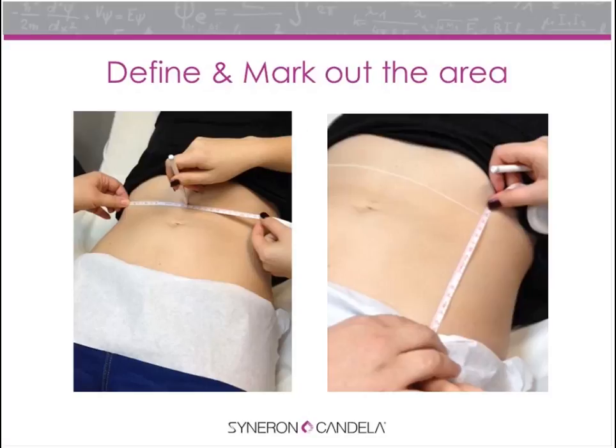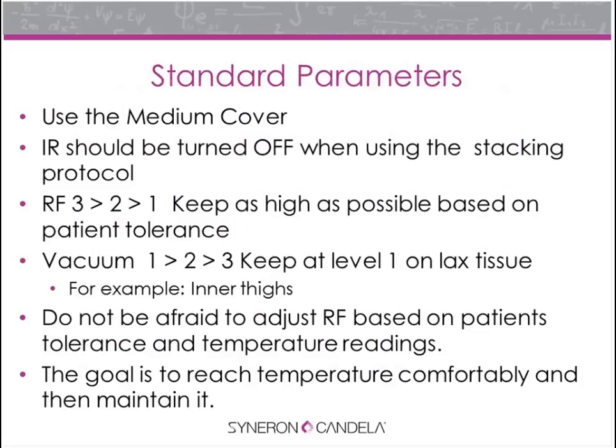So you can define out the area, you mark it. My patients, we just use a white pencil similar to this. And what are the standard parameters? Most of the time, people are using the medium cover. I'll tell you that I have progressed in my treatment protocol, and I do most of the treatments myself. I charge significantly more, but my patients really want that. But in general, the approved parameters use a medium cover.